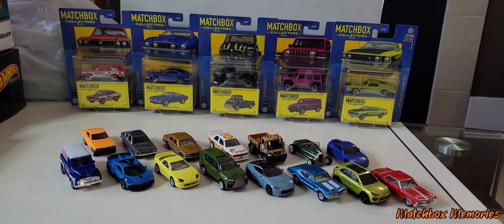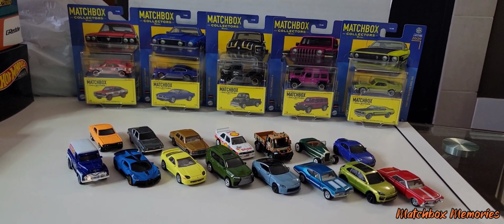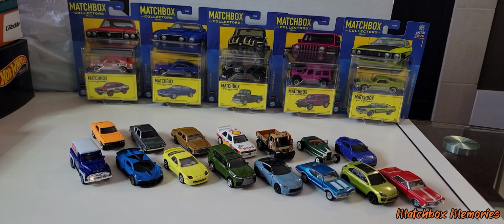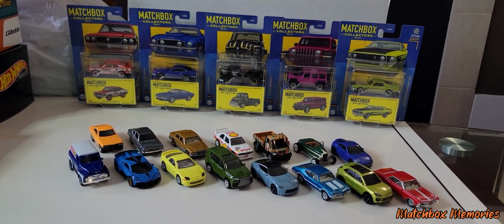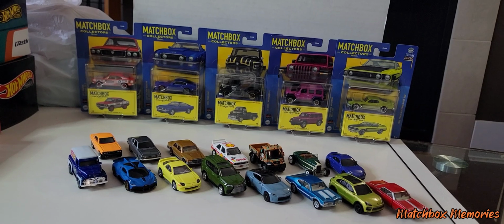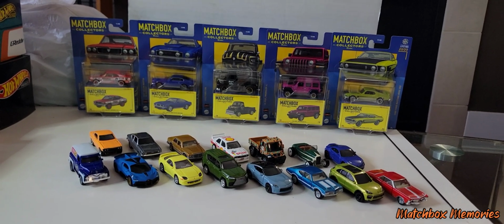It seems like some of the vehicles are from the moving parts line. Some are straight up mainline vehicles with rubber tires, and others are new castings. And interestingly enough, when Matchbox does new castings in their Matchbox Collectors line, they do not designate that on the packaging. So you'd have to do your research if you didn't know your vehicles well enough. It's interesting. You think a new vehicle, they would add the additional bit of marketing by saying it's a new vehicle for that year, but they failed to do so. But there are a few new die-cast vehicles in their lineup, and we will go through them.